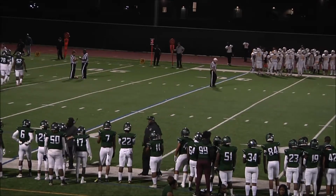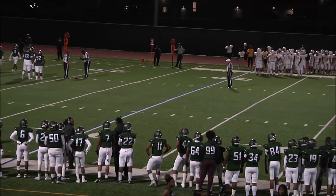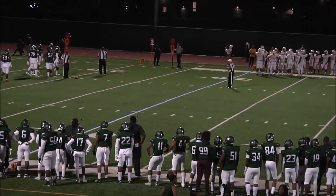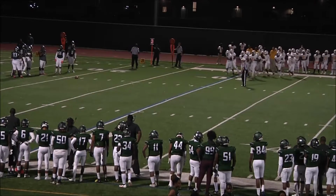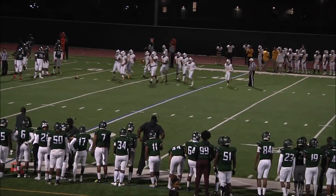Down to 2 timeouts for Owings Mills, trailing 7-0 here at Milford Mill High School, home of Brian Jordan, the former Atlanta Braves baseball player and former Atlanta Falcons football player. This is true. I played against Brian Jordan in high school. All right, let's give it up for the defense.